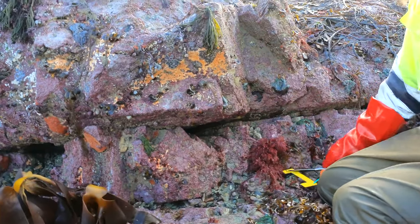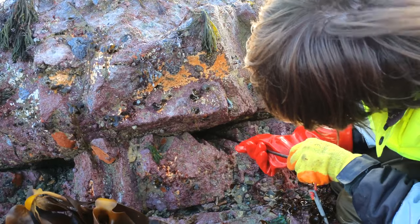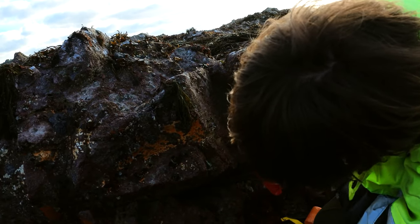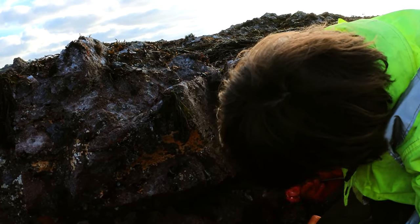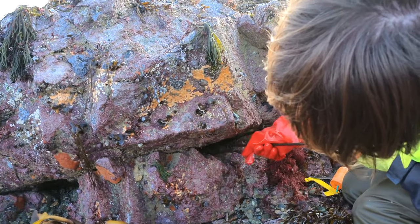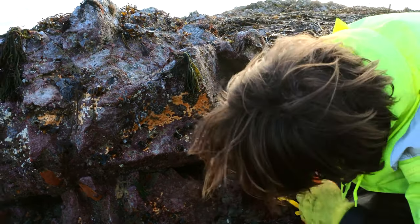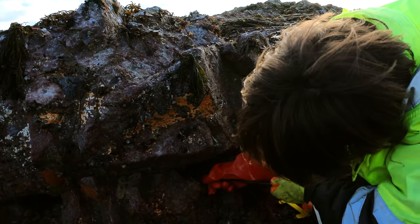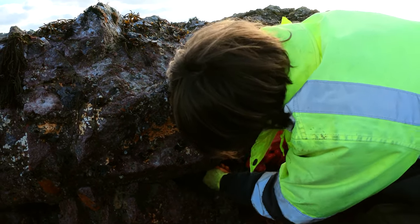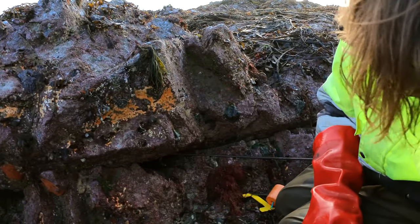Use the hook if you can't get it. If you drop it back in, you might have trouble getting it out again if it sucks on again. Get behind it. And there's an epic battle going on. It's Rebecca versus the abalone. Who's winning? At the moment it's the abalone. He's fighting back all the way. Oh, and she's got him in a headlock. Here he comes. And he's given up. There we go.